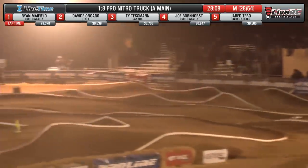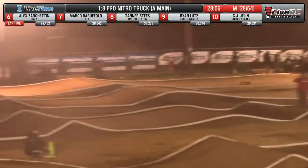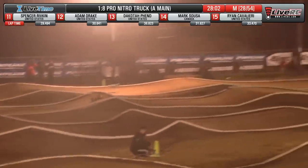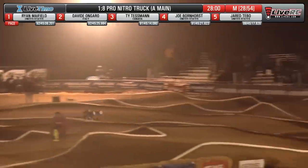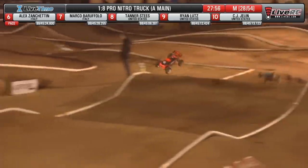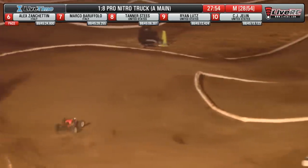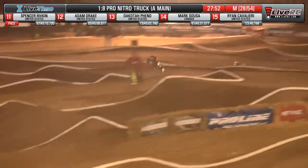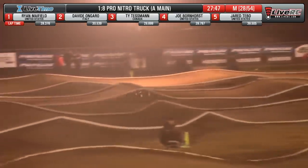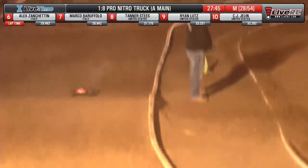Back around onto the right-hand side they go. Maifield, Ongaro, Tessmann, Bornhorst, Tebo, Zanchettin, Baruffolo, Stees, Lutz, Jelin, Rivkin, Drake, Phend, Sousa, and Cavalieri running order. So Bornhorst only 3 seconds behind Tessmann now. Tessmann 6 seconds behind Ongaro. So that one mistake cost him quite a bit.